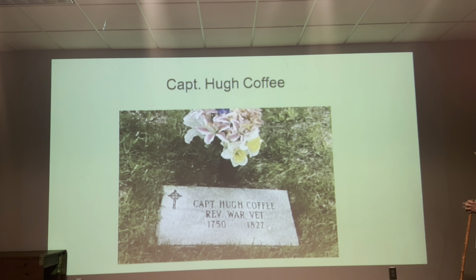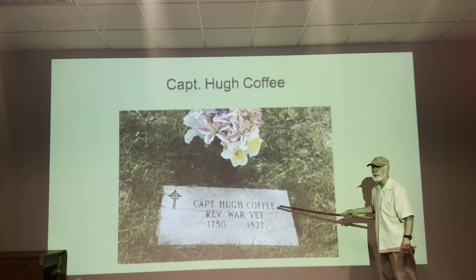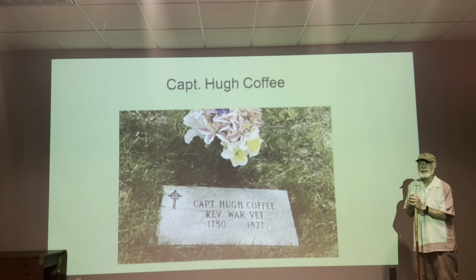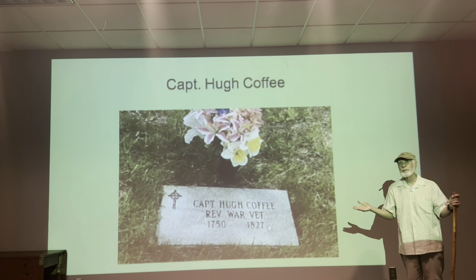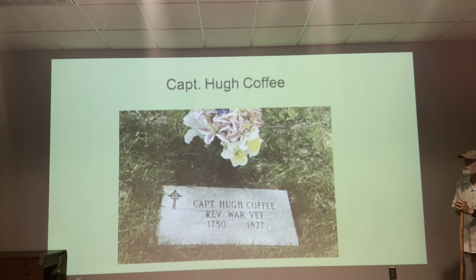Now, a couple of the veterans there, Captain Hugh Coffey, Revolutionary War veteran. Now, he was from Prince George County in Virginia. That's where he came down from, and his family. And the Coffeys are a good example of what people did at that time with spelling of their last names. If you notice, he is C-O-F-F-E-E. His brother, Henry Coffey, who served with him, is C-O-F-E-Y. And what they would do is sometimes change the spelling of their last name for the branch of the family. Or maybe they just liked it that way. I don't know. But most times it was for the branches of the family.